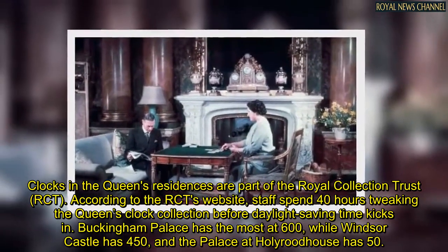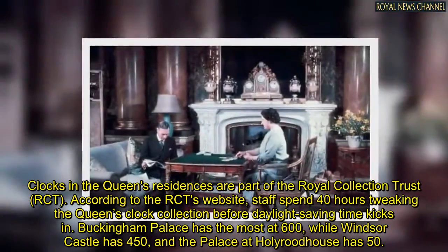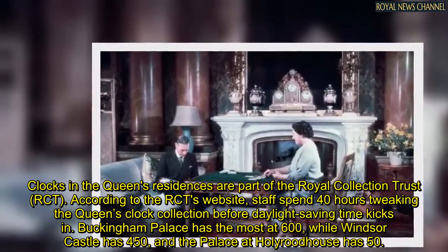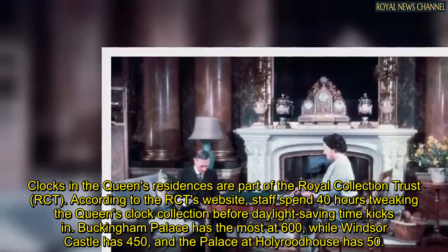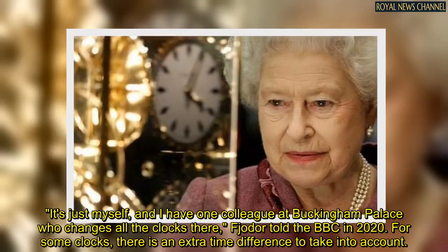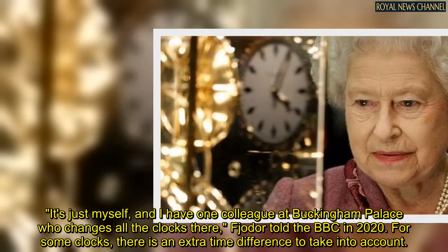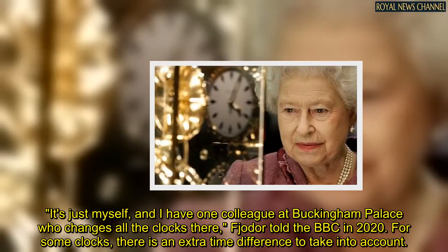Clocks in the Queen's residences are part of the Royal Collection Trust, RCT. According to the RCT's website, staff spend 40 hours tweaking the Queen's clock collection before daylight saving time kicks in. Buckingham Palace has the most at 600, while Windsor Castle has 450, and the palace at Holyrood House has 50. "It's just myself, and I have one colleague at Buckingham Palace who changes all the clocks there," Fjodor told the BBC in 2020. For some clocks, there is an extra time difference to take into account.